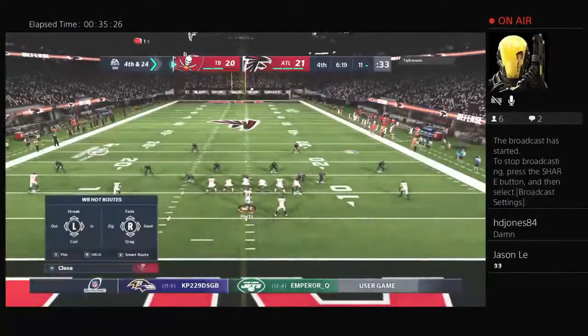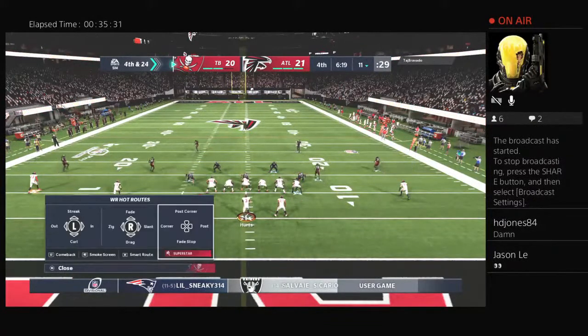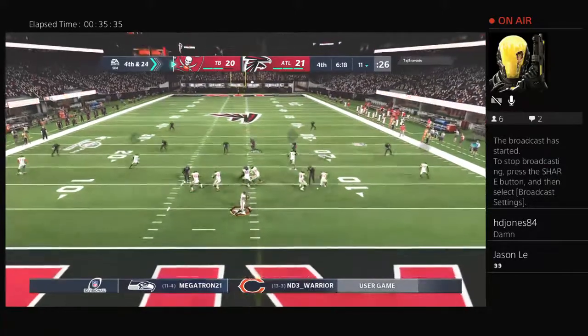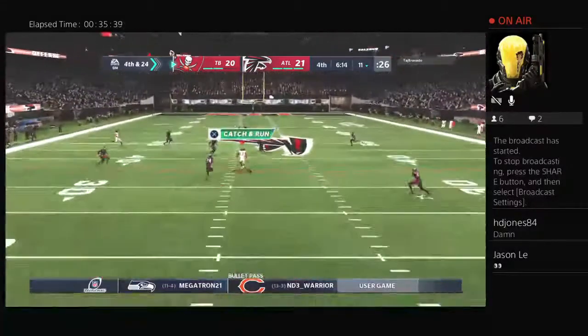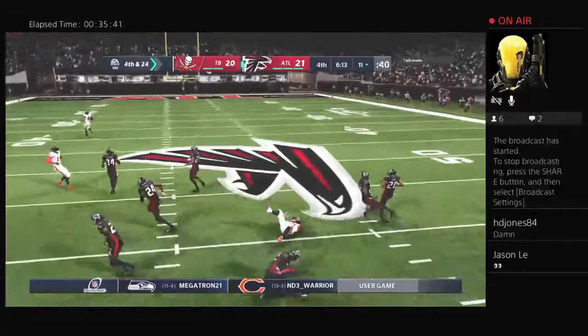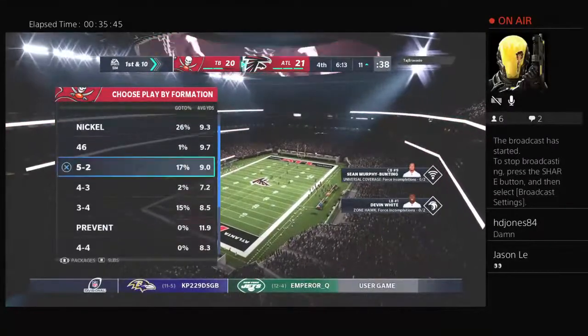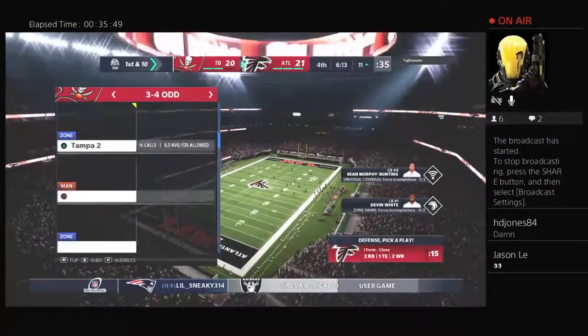One score down. Here we go. They're going to go for it here on 4th down. As expected, they're going for it to keep the drive alive. And that is incomplete. Boy, it looked like he had it and dropped it. And now possession will go over inside the 15-yard line.